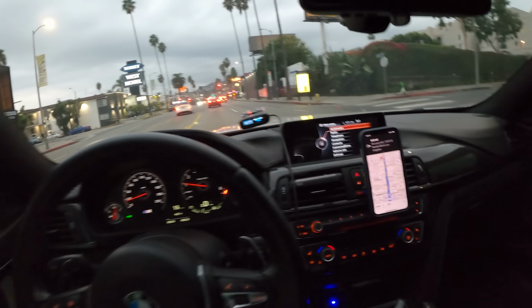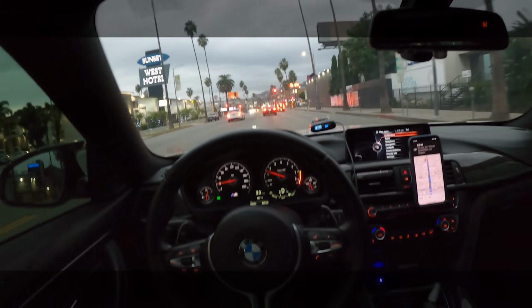As you can see, the meet is just a couple minutes up the road, so let's go ahead and pull up, park up, and see what kind of cars.